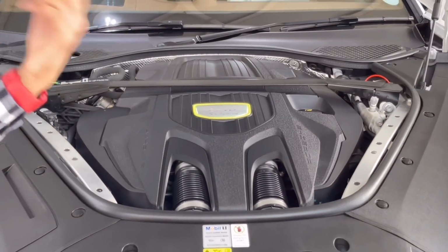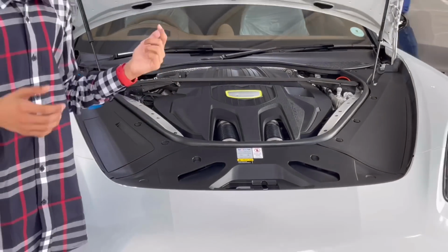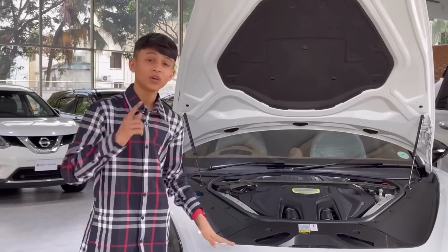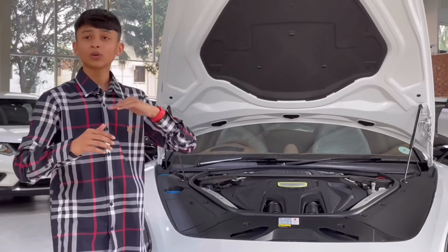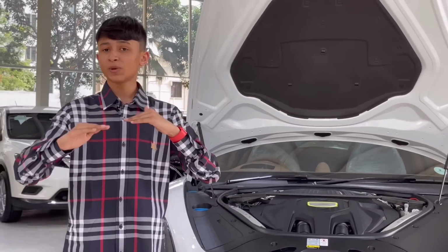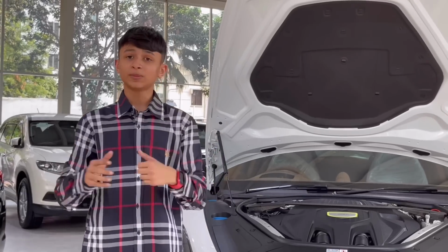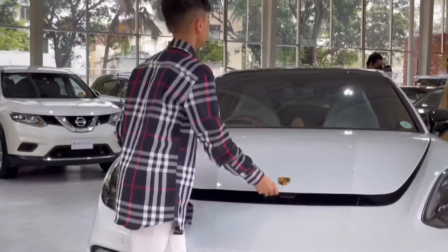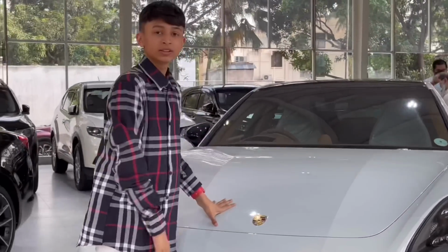This car also has a 50-50 weight distribution at the front and rear. So what is a 50-50 weight distribution? To get the best handling that Porsche obviously gets, it has the same amount of weight at the back and the same amount of weight at the front, so it can get the ultimate handling. Now let's close the engine bay. For that, getting it closer and just tap.